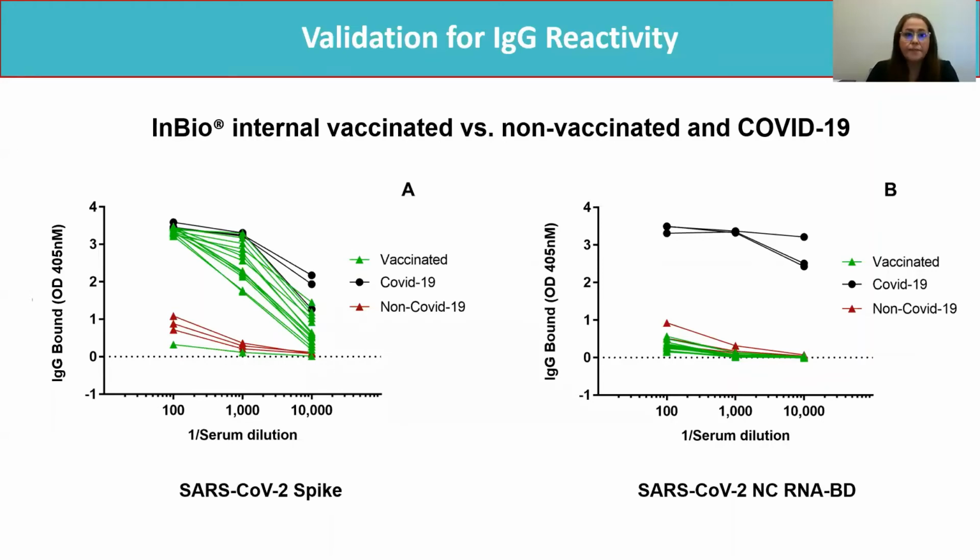It is good to see that the first 2 groups show very high IgG reactivity against our full-length spike. And also it's good to see that the vaccinated individuals show comparable IgG reactivity to actual COVID-19 patient sera. I would like to point out the very low background for this assay. However, this assay cannot distinguish between vaccinated individuals and individuals that actually had the COVID disease.